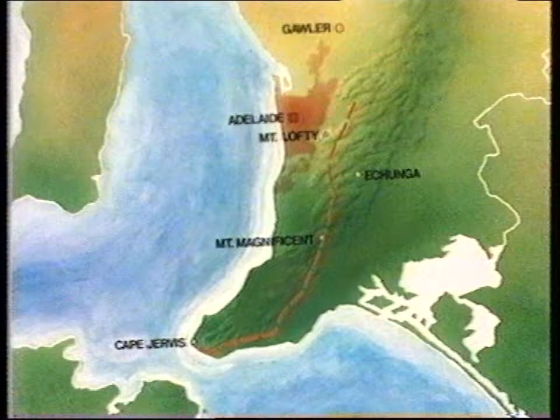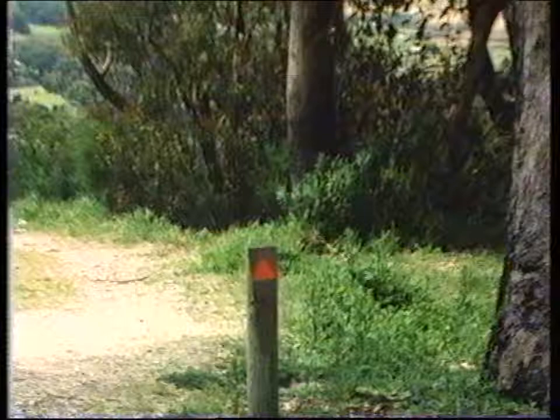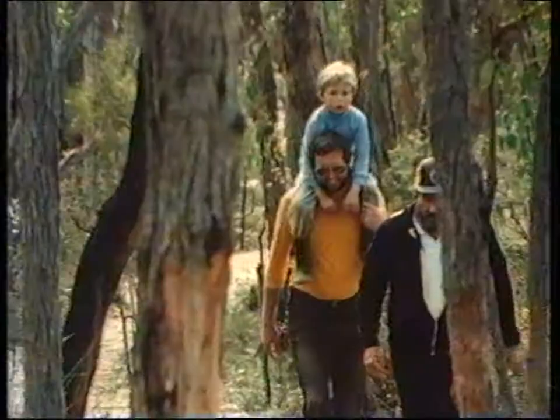The Heysen Trail goes north, not far from the city of Adelaide, so this part of the trail is perfect for day and half-day walks. These simple red triangles and special Heysen Trail maps will guide your walks along the trail.